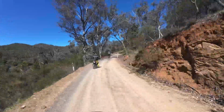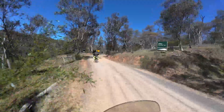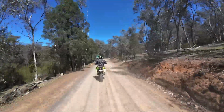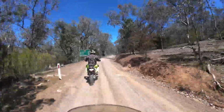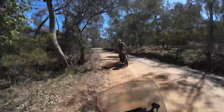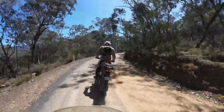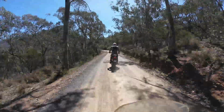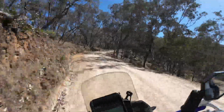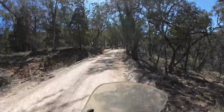Nice climb here, so we climb up, and then in a little while, once we've changed valleys, we are overlooking the little river and the little river gorge, and it's actually spectacular. So we're going back up to approximately 1,700 metres, back up into the Great Dividing Range. I quite enjoy this climb, it's quite nice.